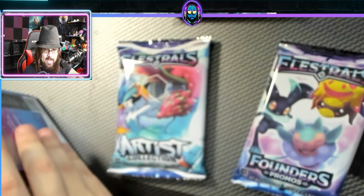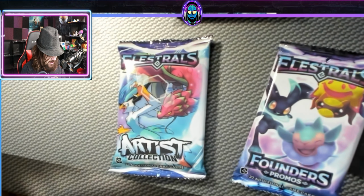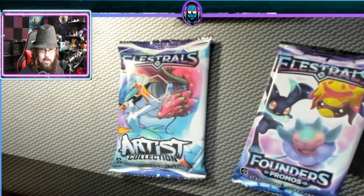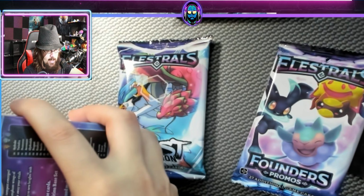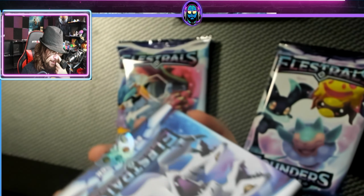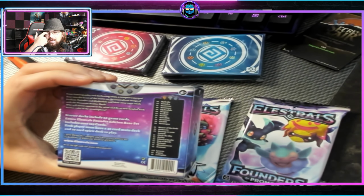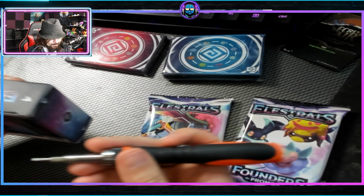We came here for deck opening. Let me try to pop the tab. I don't have scissors or a knife or anything, so I don't want to accidentally rip it. But that's my only gripe, just the box. Oh, sorry. I happened to knock my mic and I had to readjust it.